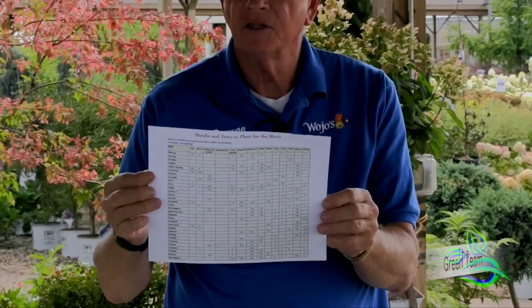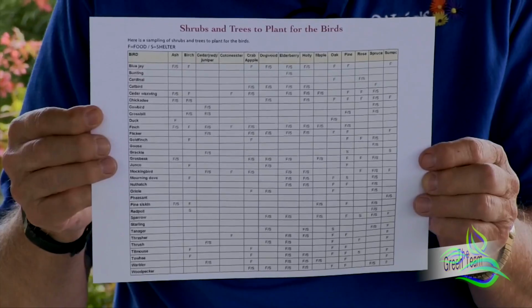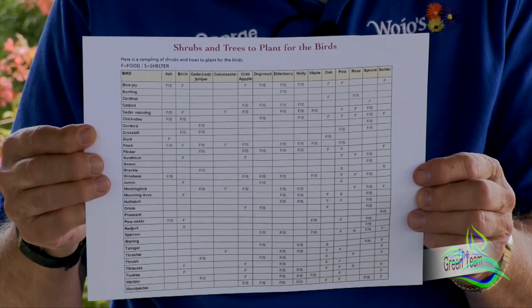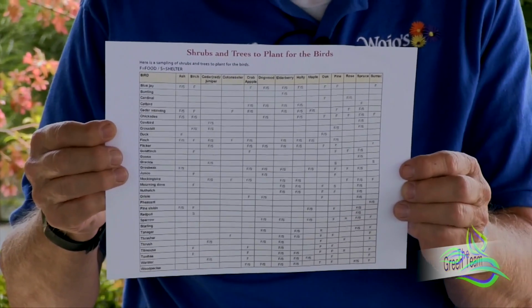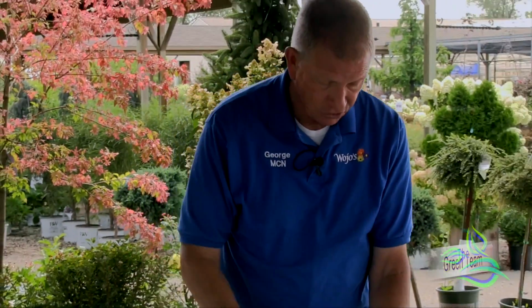Another chart I have, this is one I found, shrubs and trees to plant for birds. This gives an idea of the various birds that are attracted to various trees and shrubs. And this is an excellent reference showing both food and shelter for these. So if you're looking for that kind of a resource, that works. And something, the young lady that was presenting was Rochelle Rourke.